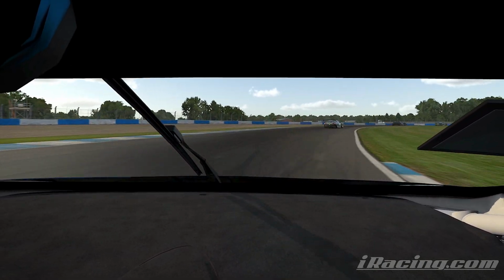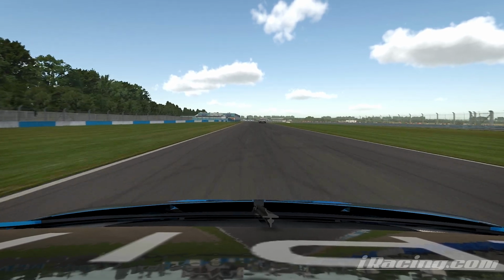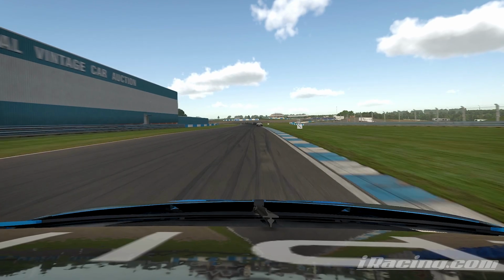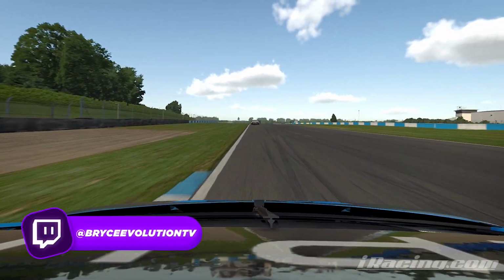Going into this, I qualified in P11. So qualifying didn't really go the greatest. I just couldn't find the grip with the car and I couldn't really connect with it too well. But going into the race, it turned out very nicely. We are already in 5th place, so we gained quite a bit of positions at the start.